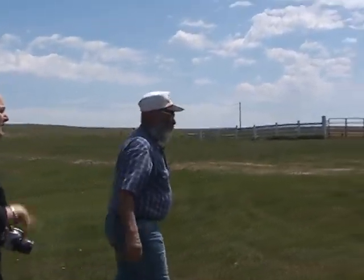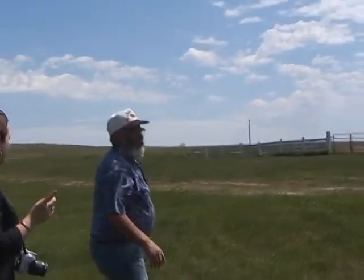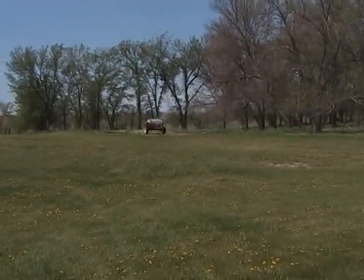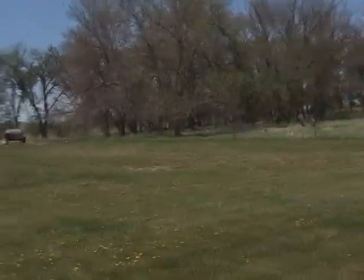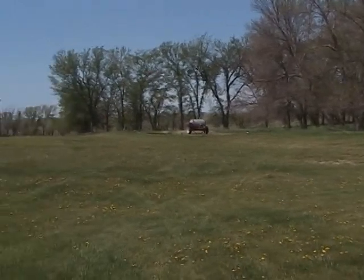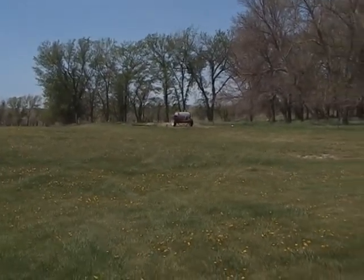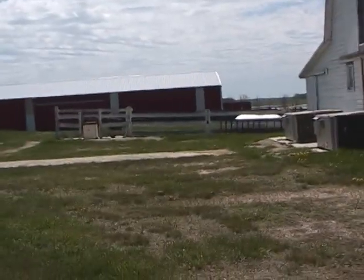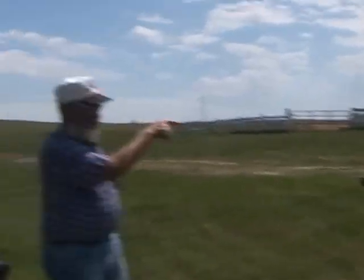So is this the old barn that was? No, the old barn was sitting here. Okay. That we had moved over there for a shop. And they burned it down last summer. Oh, okay. And so that's where the old barn was. The lean-tos we moved over to, they're gone now too. But they were to the south of this barn here. This barn was moved in here.